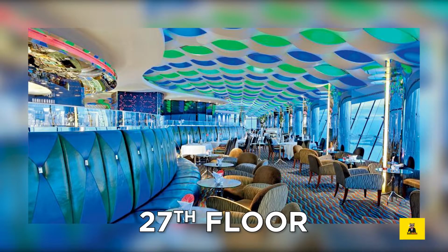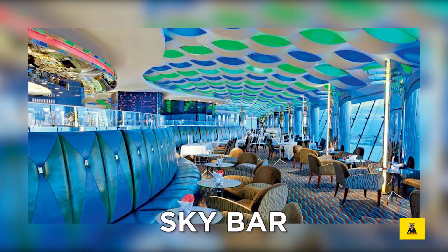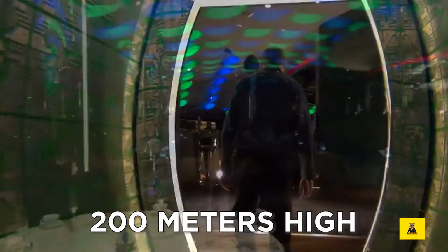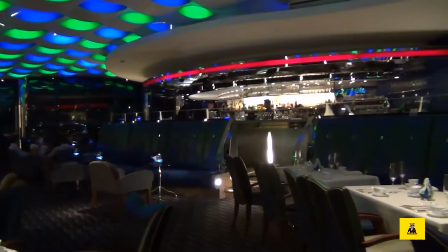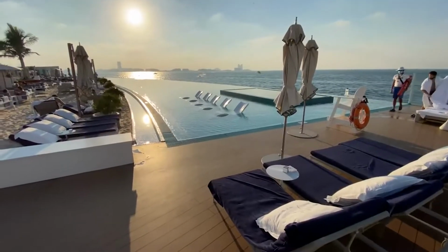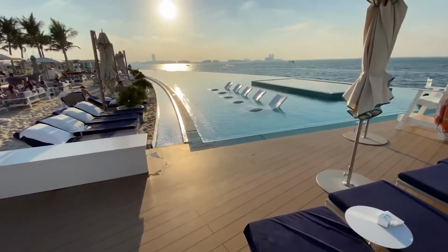If you fancy a drink, you can head straight to the 27th floor where you can find the Sky Bar. It is a lavish hideaway that soars 200 meters high and is made up of windows from floor to ceiling, which gives you stunning views of Dubai while you sip on your cocktail. The hotel's terrace gives you access to the hotel's glorious beach.